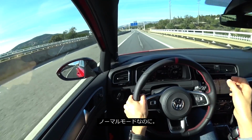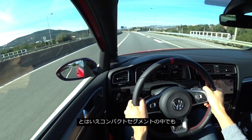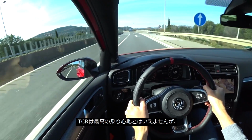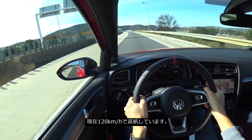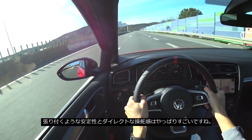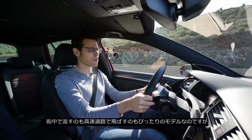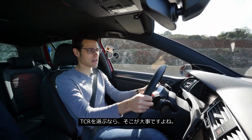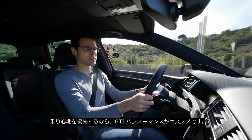Oh, bam. That's the suspension setup I've been talking about, even when in normal mode. But still, in the compact segment, among the compact hatches, I still found the Golf one of the most comfortable ones, even though the TCR version is, of course, not set on the most comfort, but on the racy experience. And here, even at higher speeds, 120, see how stable and direct, precise the car is. It's just a pleasure. Such an evolved car. So, still also a great city car and a great motorway sprinter. But the taste of the TCR, you do feel it. But of course you want it when you pick the TCR. If you rather want that more comfortable GTI experience, as I said earlier, then stick with the GTI Performance.